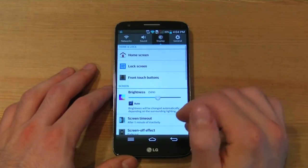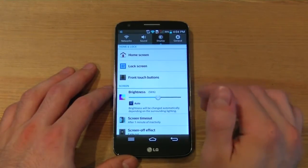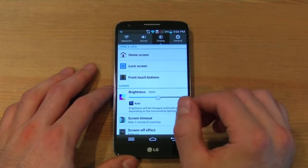Samsung did this a couple years ago. They really improved their TouchWiz experience. This feels like TouchWiz circa 2012.